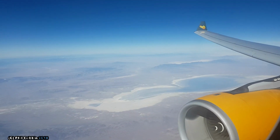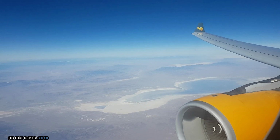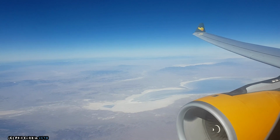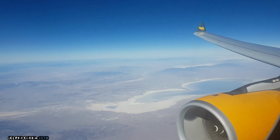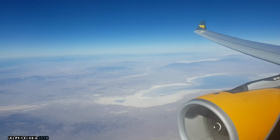Our descent started around 30 minutes before landing, and unlike the week before where the flight was routed in for landing on runway 1, giving those on the right hand side a great view of the Las Vegas Strip on its way in, we would be coming in on 26 left and routed over Lake Mead and the Colorado River.